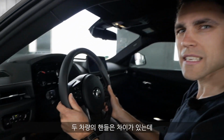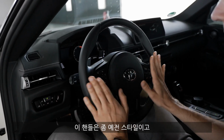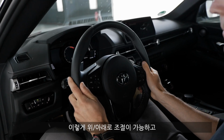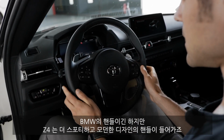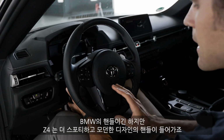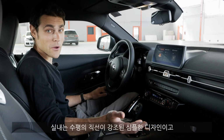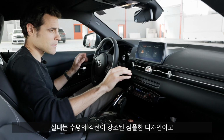The steering wheel is indeed different here, Toyota Supra and BMW Z4. This one looks a little more like, say, old school, up and down, back and forth. It is also a BMW steering wheel, people will see that. The Z4 then comes with a sportier, more modern design, so to say. Interior overview right here. Everything is straightforward and kept simple.